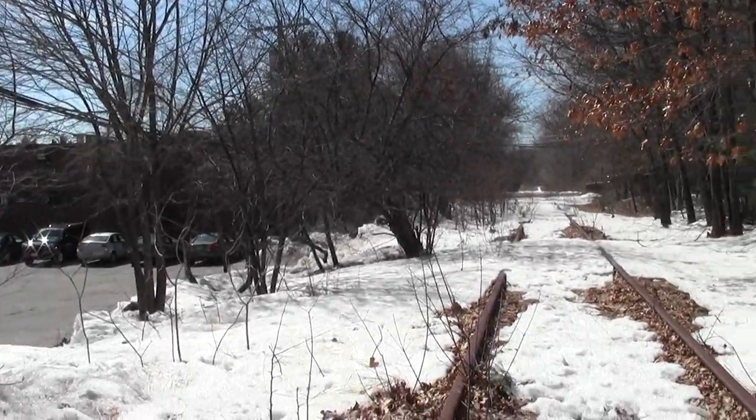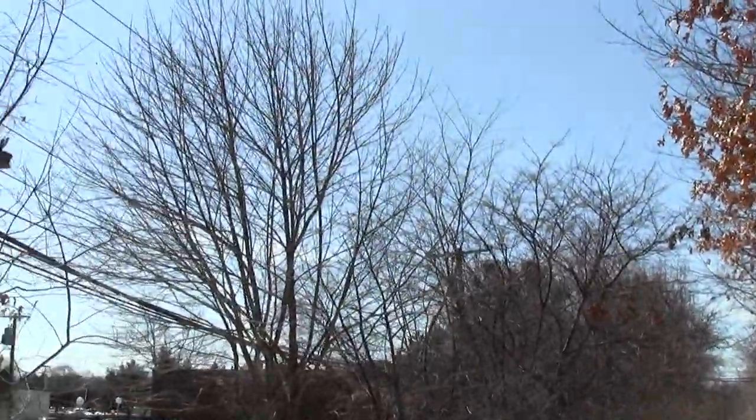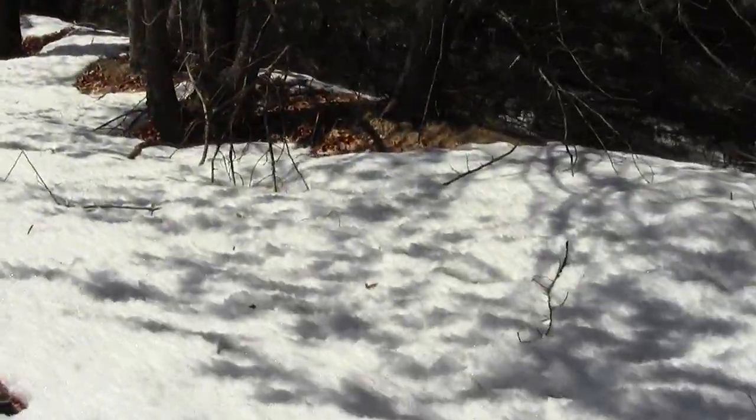There's an old surviving railroad telegraph pole. So there's a fair amount of relics.